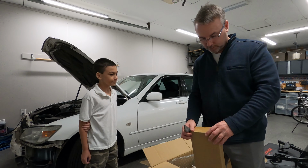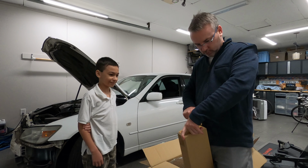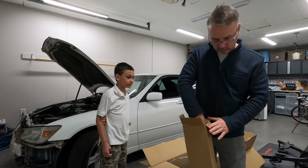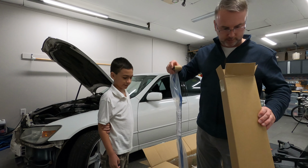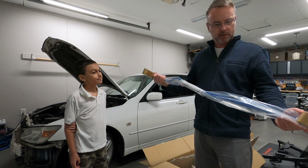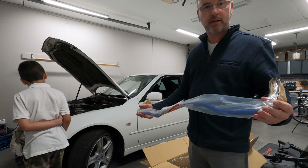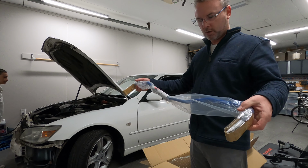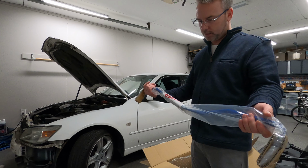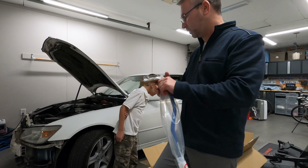Next, I don't even know what's in this box. Stick. Aha. Guess I was right. We have a Cusco sway bar. I believe this is the front, I think. Yeah, this is brand new, obviously in the packet. And yeah, it's gonna thicken up the sway bar a bit, and we'll see what kind of a difference it makes.